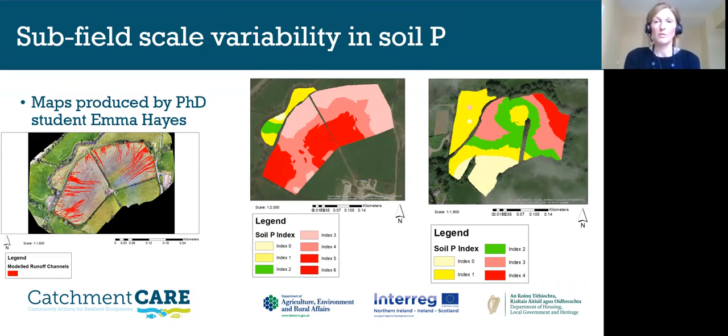So the advice we would give here would be that the farmer should apply phosphorus fertilizer or slurry to the left-hand side of the field where there's a phosphorus requirement. But on the right-hand side, where there's already high or excessive levels of phosphorus, no more phosphorus should be applied to these parts of the field. So Emma's study is showing there's huge subfield variability in phosphorus, and we need to refine the recommendations to a subfield scale, particularly in areas where there's greatest risk of P loss into waterways.